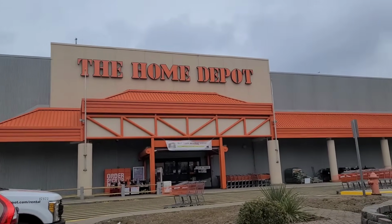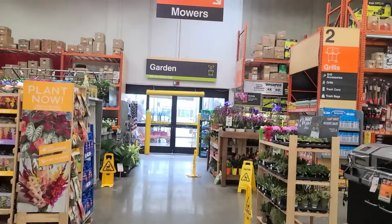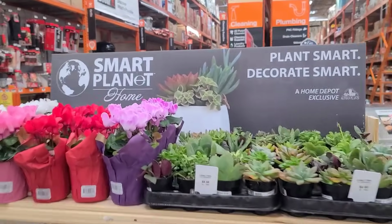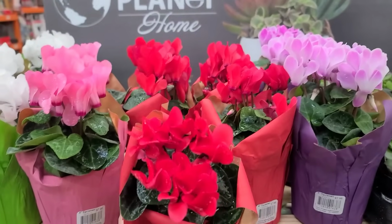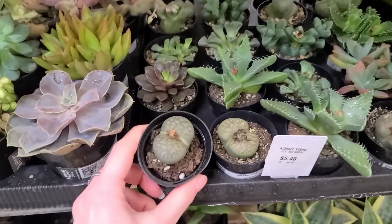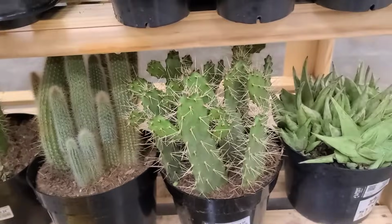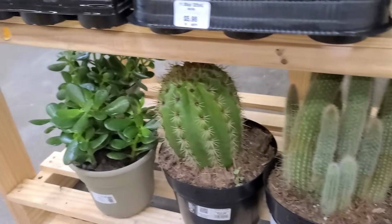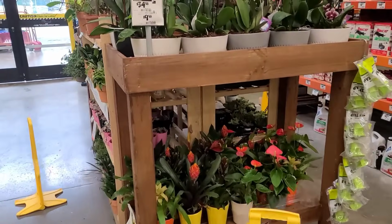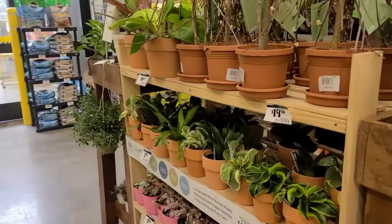Okay, Home Depot. Hopefully they have something exciting, maybe. Okay fam, so we are at the Home Depot in Southington, Connecticut, and right away I am seeing these really cute cyclamen, some assorted succulents. They have these lithops, also known as brain rocks, for $5.48, and then they've got some pretty epic cacti going on down here. I don't really know what any of these are called, but they're pretty big and they're pretty cool. And then over here we've got some anthurium, the orchids, the usual stuff that you would expect to see.